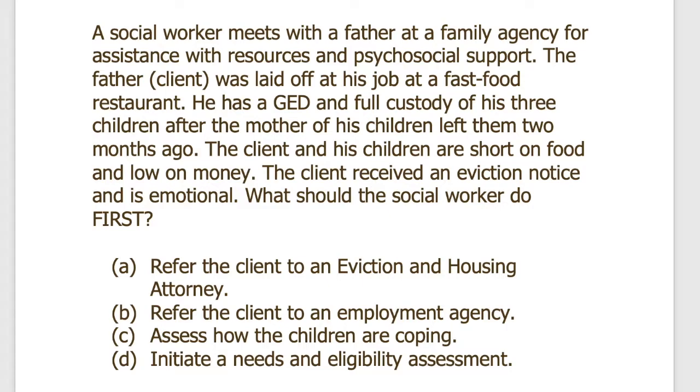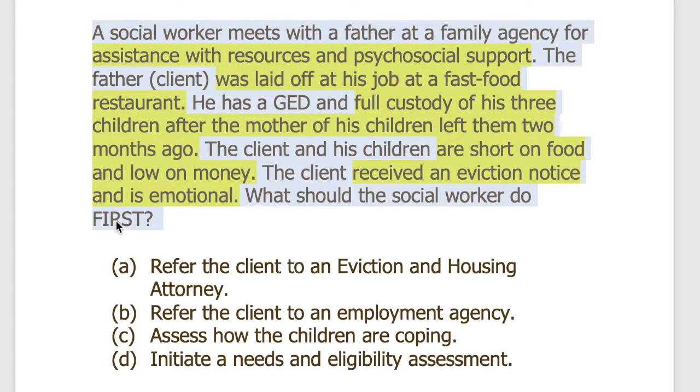A social worker meets with a father at a family agency for assistance with resources and psychosocial support. The father, who's the client, was laid off from his job at a fast food restaurant. He has a GED, and full custody of his 3 children after the mother of his children left them 2 months ago. The client and his children are short on food and low on money. The client received an eviction notice and is emotional. What should the social worker do first?